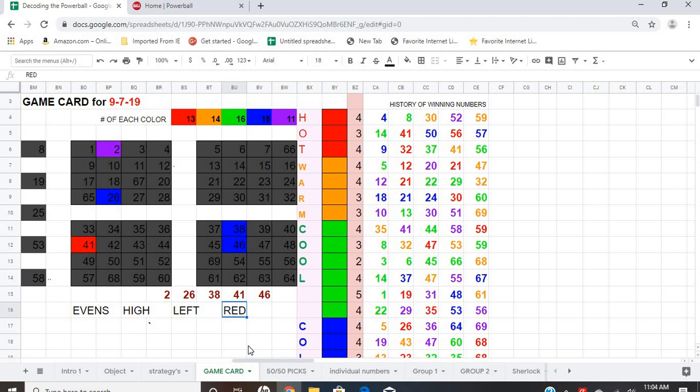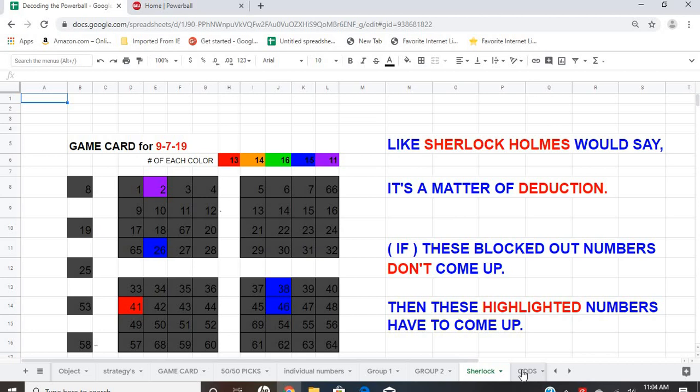All right. So, I think Sherlock Holmes said it best when he said it's a matter of deduction. Okay. So if these blocked out numbers don't come up, then these highlighted numbers have to come up. Okay. Now the question is, what are the odds that I made all the correct picks?